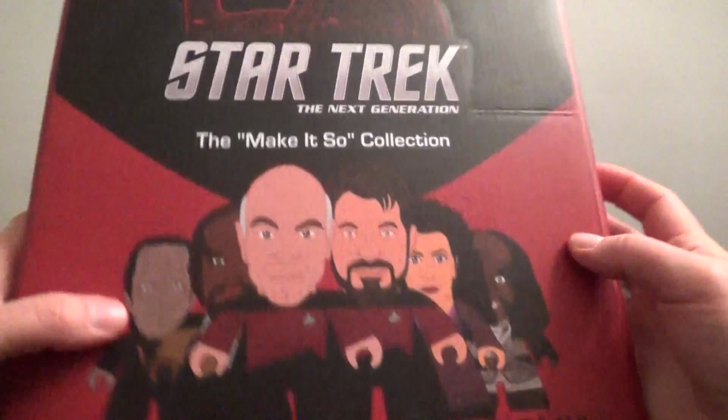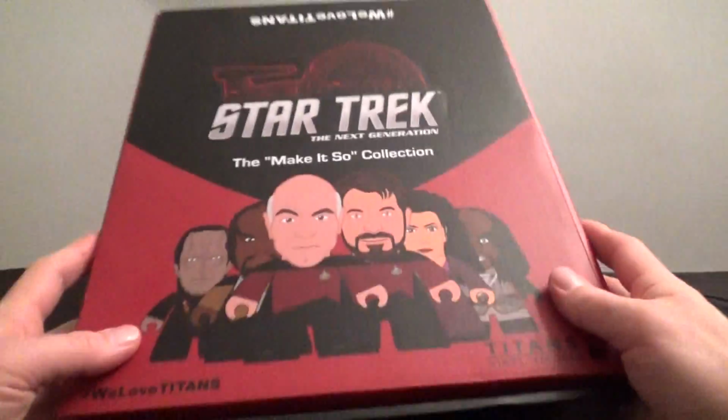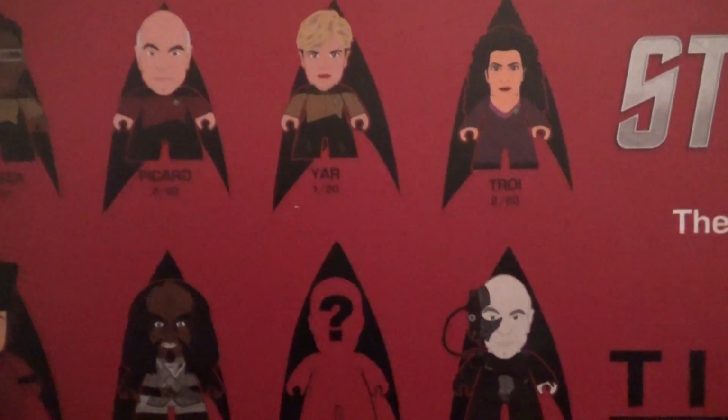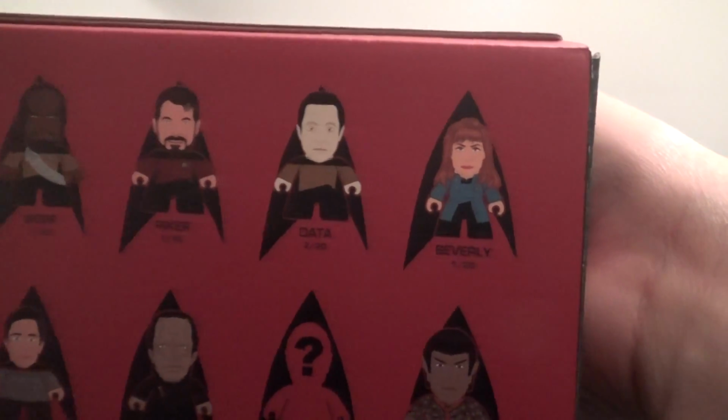I've got a cool new Titan set to open up for you. We've got the Star Trek Next Generation Make It So collection here. And as you can see, this features most of the cast, pretty much all the main cast of Star Trek Next Generation, and then some of the more memorable bad guys and aliens that they've encountered.